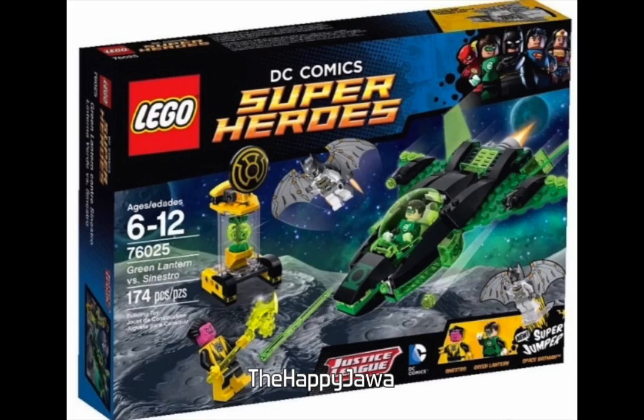Then we get an awesome flight suit Batman, which, I mean, just look at it. It looks awesome. Also, these new wing pieces are being used on Hawkman, which I'll get to in a minute. But because it's all mechanical, you could probably use it for a custom Falcon from Captain America 2. So that would be cool.